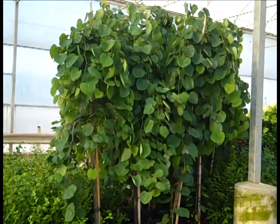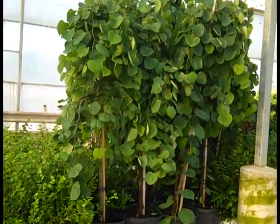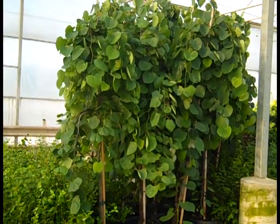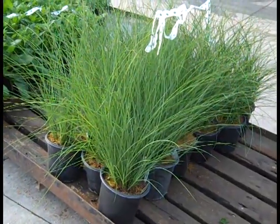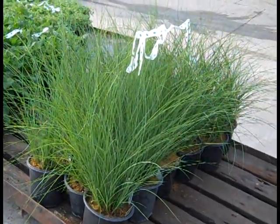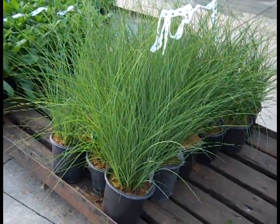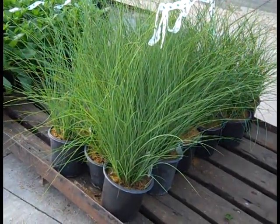We've seen the Ruby Falls, and this is Covey, the green weeping cercis in the 15-gallon here. Great looking heads. This is just a sample of our 19 centimeter 1-gallon grasses. This one happens to be miscanthus. Several varieties are looking great right now.